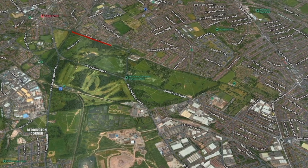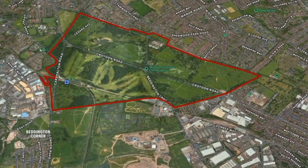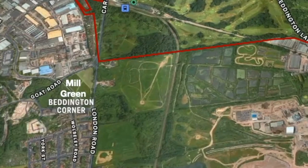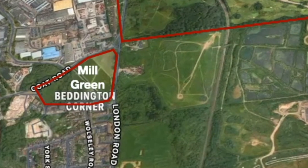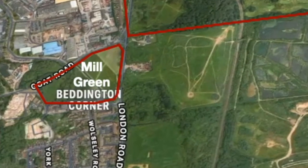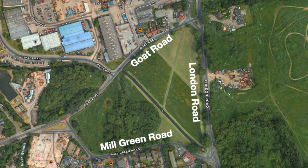Mitcham Common is almost exclusively within Mitcham, and hence the London Borough of Merton. There is another part of Mitcham Common which is in the London Borough of Sutton, called Mill Green. It is bounded by the Goat Road and the Mill Green Road, and the London Road just south of Carshalton Road where the Goat Pub is.